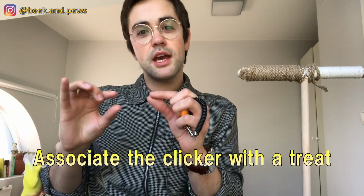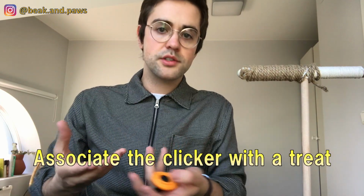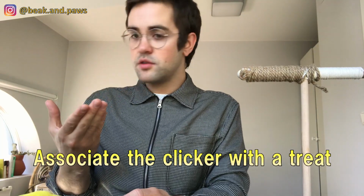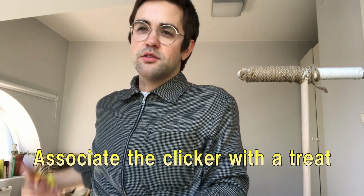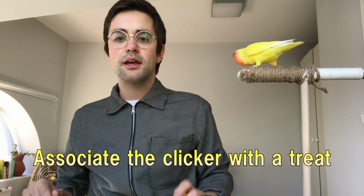The first step is to teach our pet to associate the clicker or your rewarding word with a treat. So when Lou is paying attention to me, I click and then I reward. You could say that you're bridging these things together or making a connection. So I give her millet seeds as a treat.